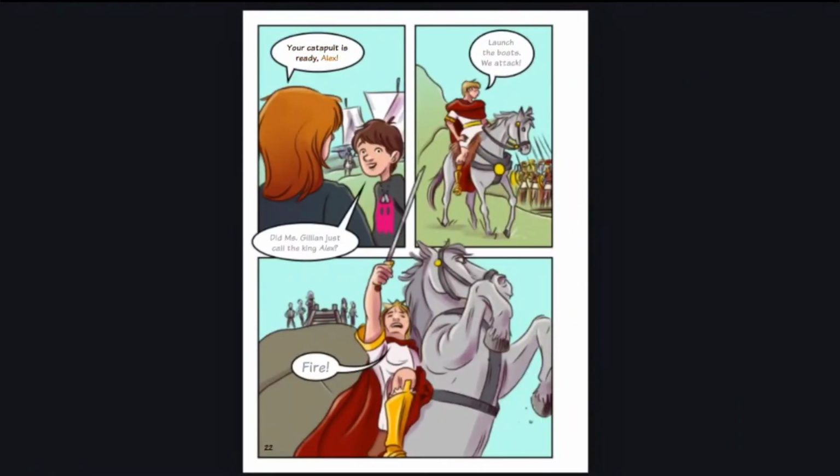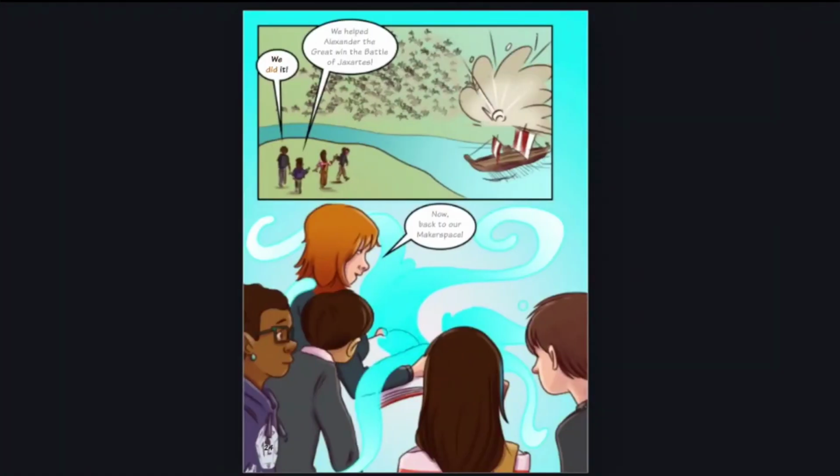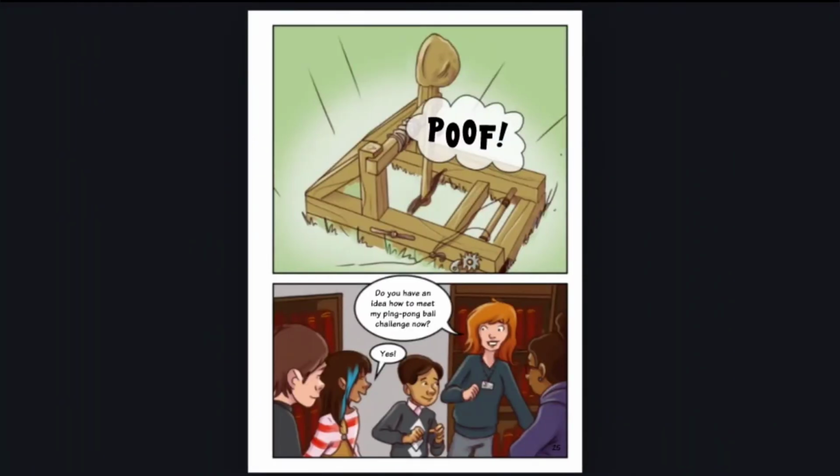Your catapult is ready, Alex. Did Ms. Jillian just call the king Alex? Launch the boats. We attack! Fire! The tension in the rope will swing the arm forward. When the arm hits the crossbar, the rock is launched into the air. We did it! We helped Alexander the Great win the Battle of Jaxartes. Now, back to our makerspace. Do you have an idea how to meet my ping pong ball challenge now? Yes!